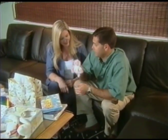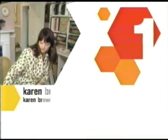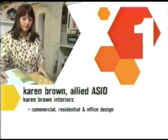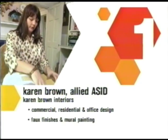Margaret and Patrick's budget for their new baby nursery is $7,500 for labor and materials. Now let's meet the experts who are eager to take on the challenge. Our first designer is Karen Brown of Karen Brown Interiors. With expertise in commercial, residential, and office design, Karen specializes in faux finishes and mural painting.